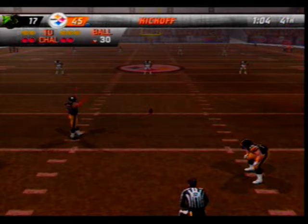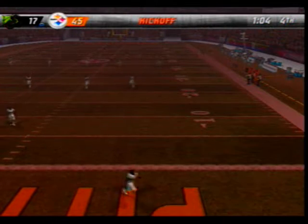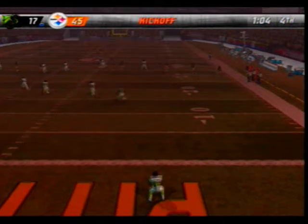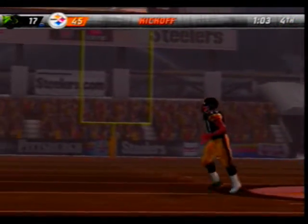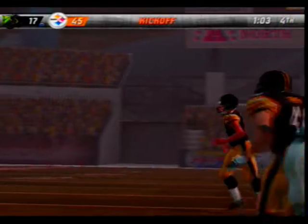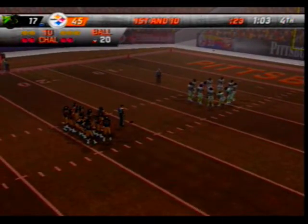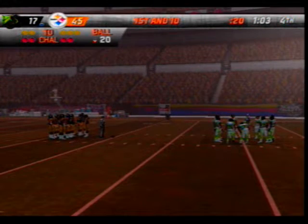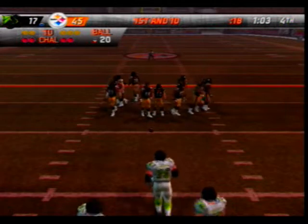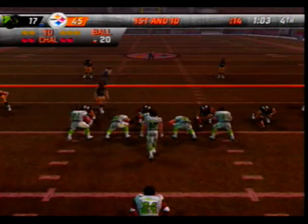Pittsburgh is lined up with a kickoff. Muhammad back to return. This one is taken by Muhammad. It sure doesn't look like they're going to be able to come back in this one, but it's an issue of pride. They want to prove that they're better than they've played so far. Ball on their own 20. At the 20-yard line, first and 10.